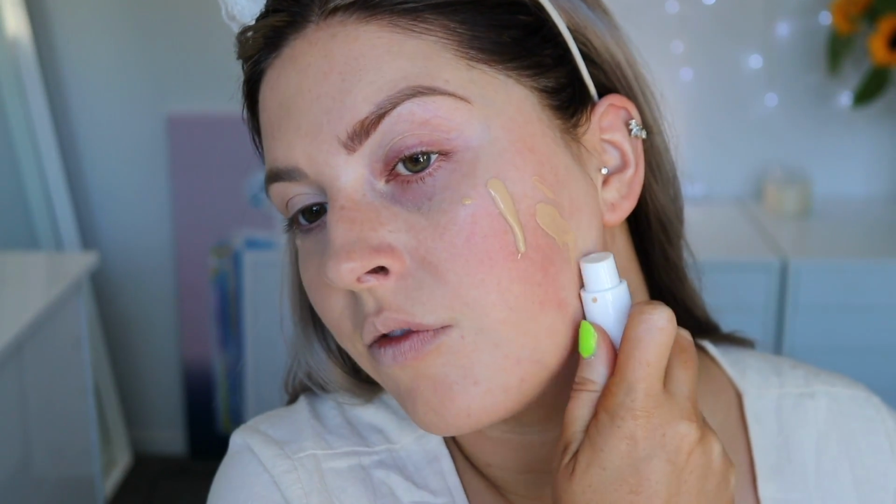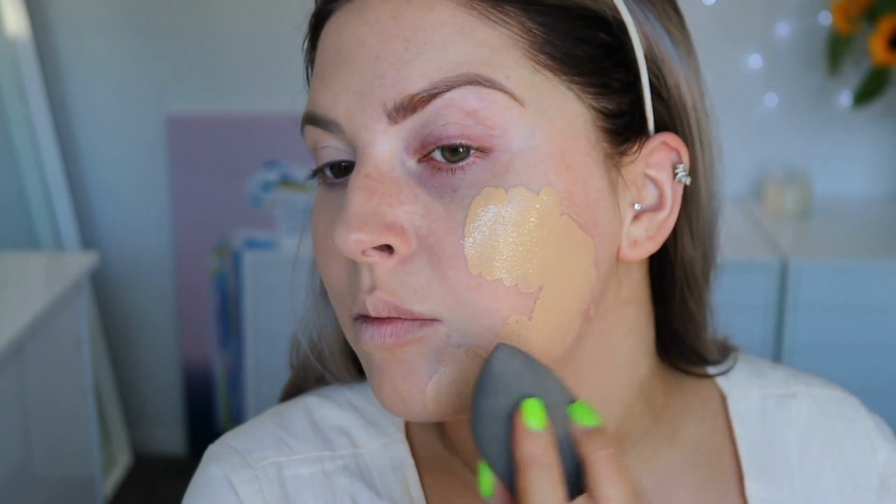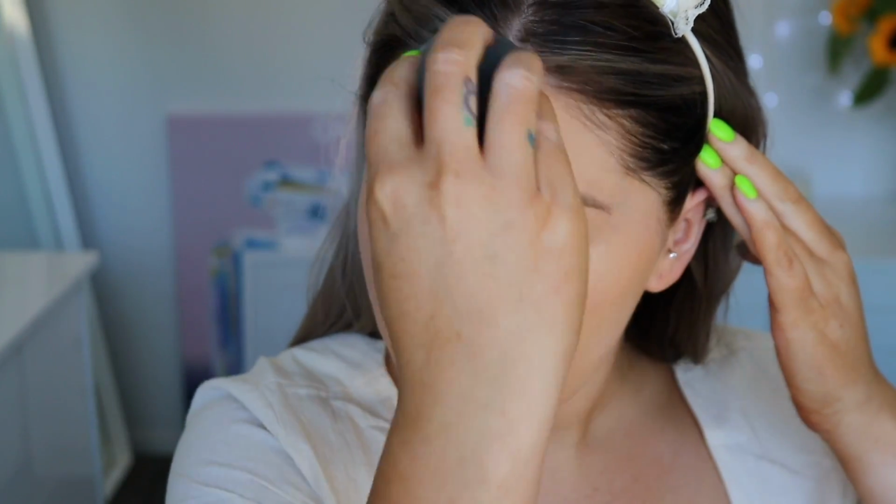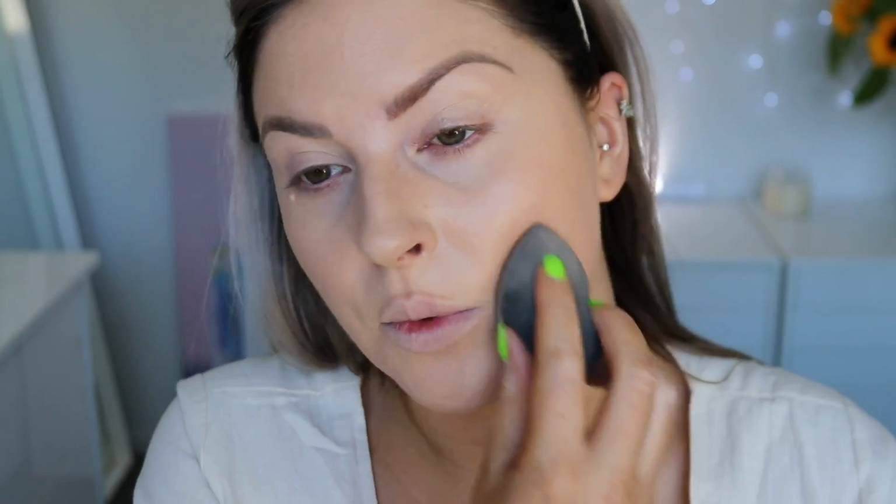So I'm gonna do the same thing on the other side, except I'm gonna do a full pump of the light color and a full pump of the medium. And then I'm just gonna mix them together on my face and spread that out. So once again, this is the primed side like you guys saw. Can't believe how effortless this is. It's so easy to blend. It's uber quick. It almost feels like the consistency of a cushion foundation, very, very liquidy, very thin but good coverage.